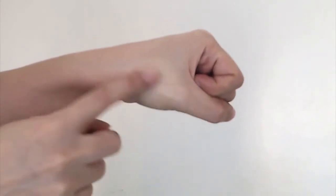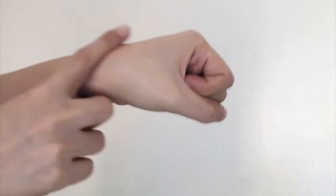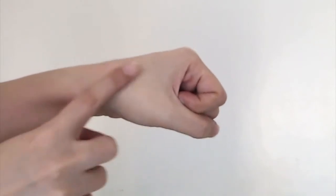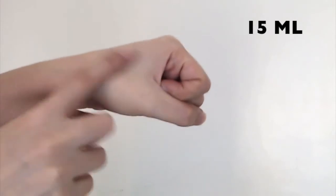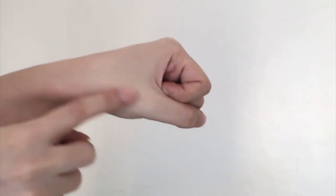It's very lightweight once applied, but let's check how it looks on my face. Oh, by the way, this is for 15 ml only since I'd still want to check it out first.